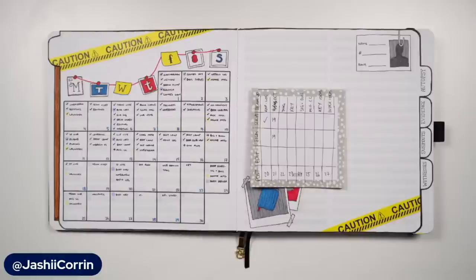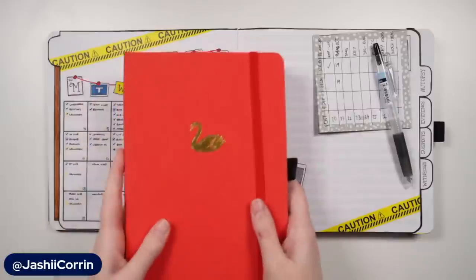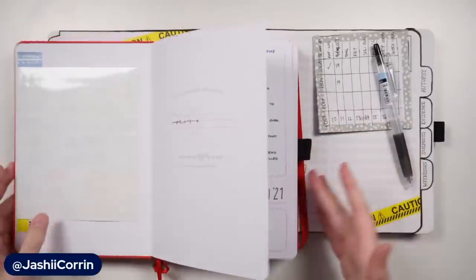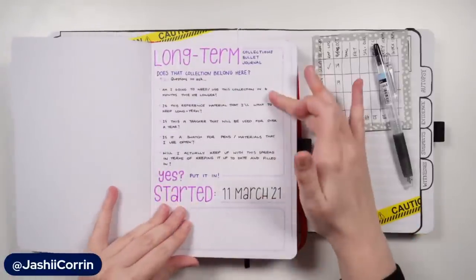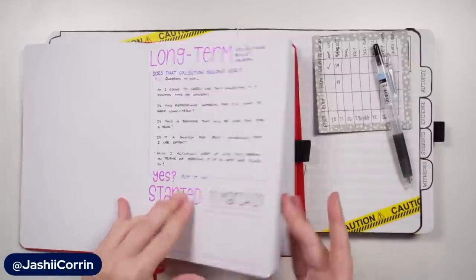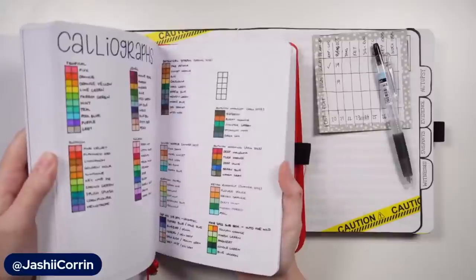I'm going to answer some questions while I figure this out in the back of my mind. One of the questions was about the collections journal. My collections journal, or what I call my long-term collections journal, is this guy here. And long-term collections are just for things that are reference materials, all right? They're stuff that I'm going to want to refer to for a longer period of time. So long-term collections is like, am I going to need it for longer than 6 months? Is it a reference material? That kind of thing. For the most part, it's stuff like swatch pages that I don't want to have to set up again and again and again.